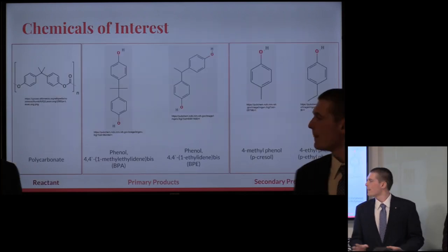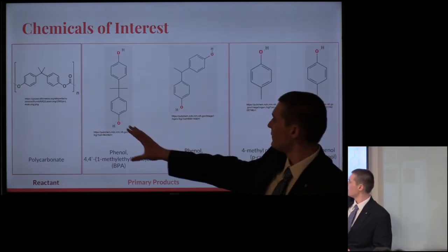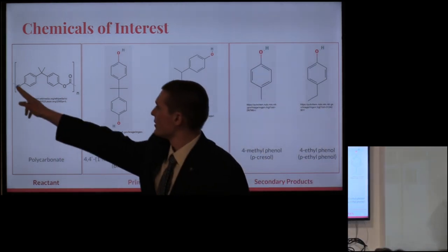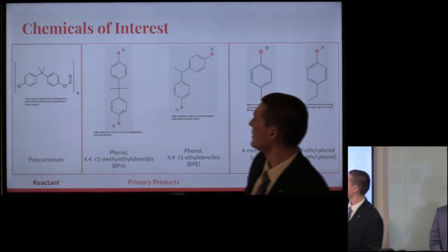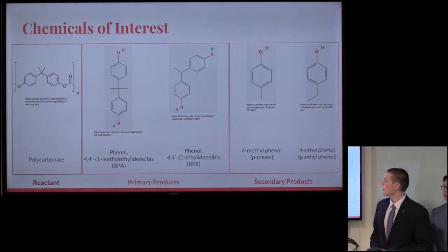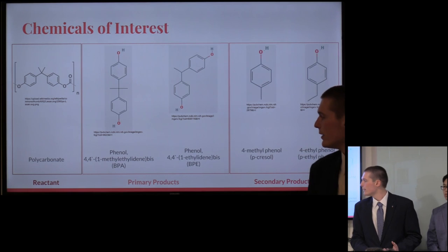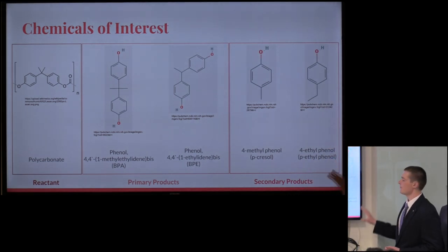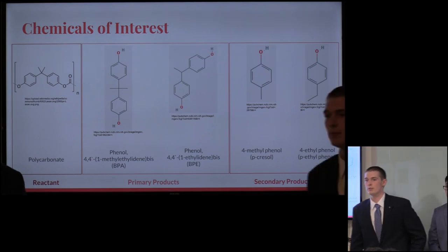Polycarbonate, when we break it down, it's this bisphenol A, BPA monomer. So as you can see, it cuts off this bond, it cuts off that bond, and we have BPA. BPE is another side product from this, which is a less used polycarbonate monomer. And then for pyrolysis, we also obtain a lot of methylphenol and ethylphenol, which have their own uses in respective industries.